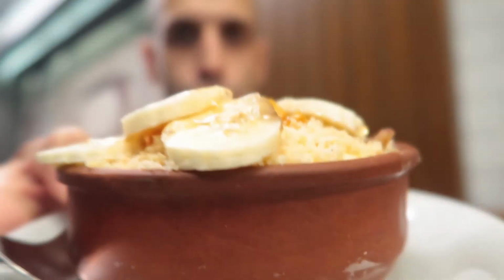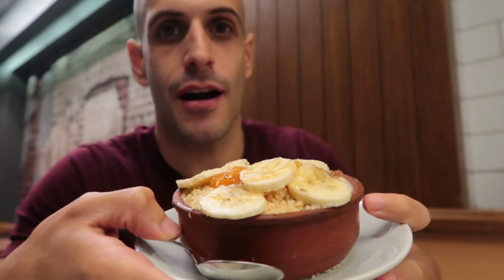We're not done yet. This place is also known for rice pudding. So I'm gonna go order a piece of dessert and I'll catch you guys in a bit. We've got our rice pudding. This thing looks so loaded, so amazing. I'm gonna be showing you guys, oh my god.